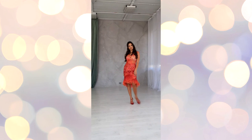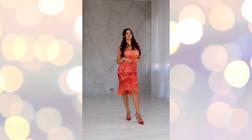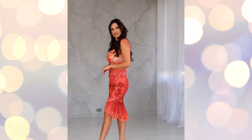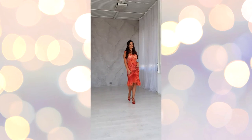This is one of my favorite dresses. I made dress Martinica for myself several times in different colors. This dress is beautiful, romantic and playful. Wearing this dress, you feel like you are at a Latin American dance party.